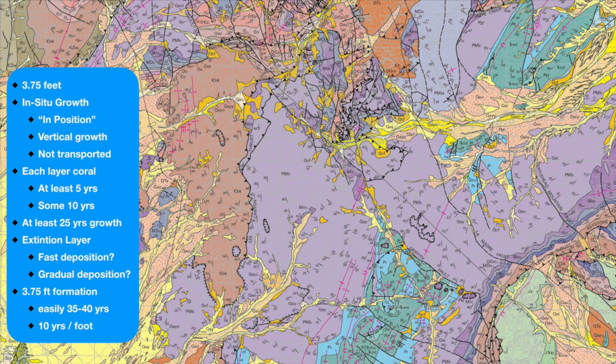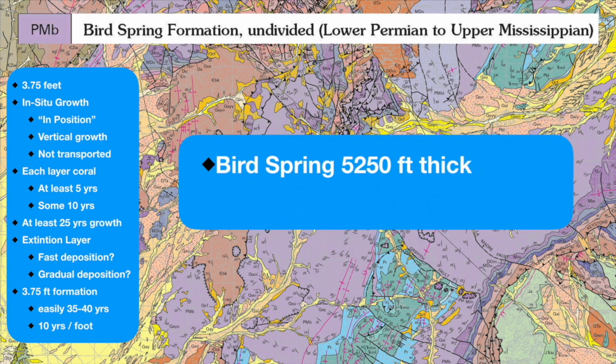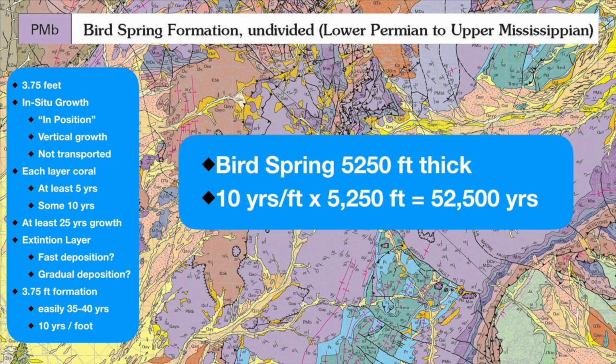Now, if any of these observations that we've made are true, and since the Bird Spring Formation can be over 5,000 feet thick, I'm wondering if we can use our biologic ruler here, which suggests approximately 10 years per foot of limestone, to extrapolate that the Bird Spring Formation represents perhaps something over 50,000 years of deposition time.